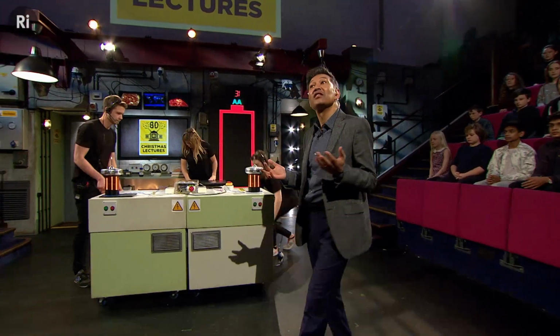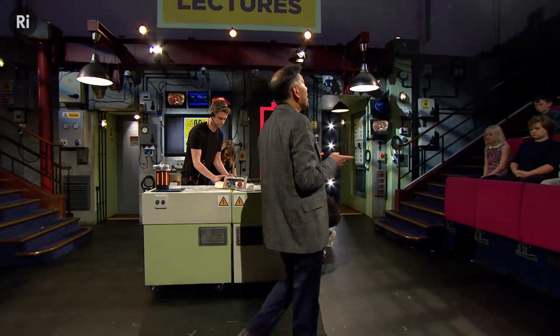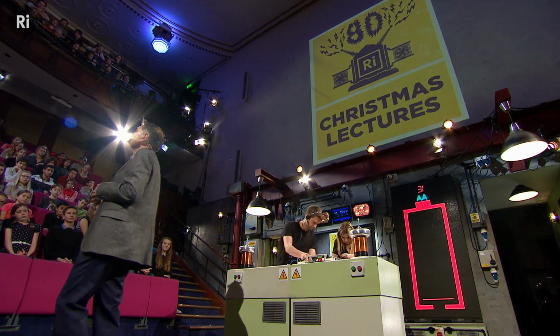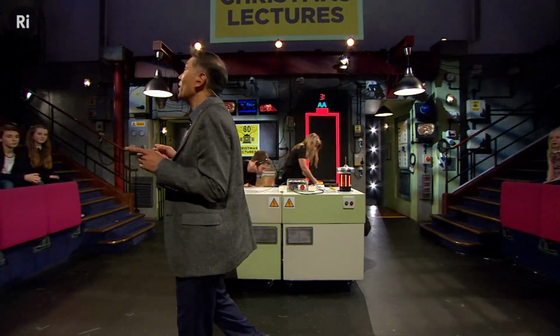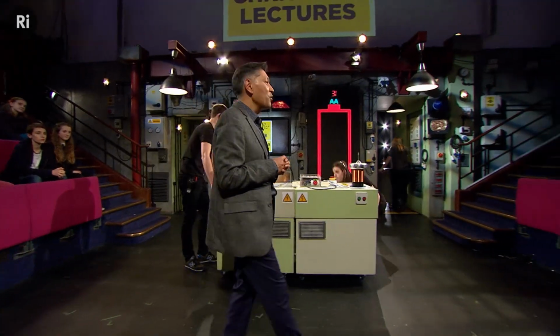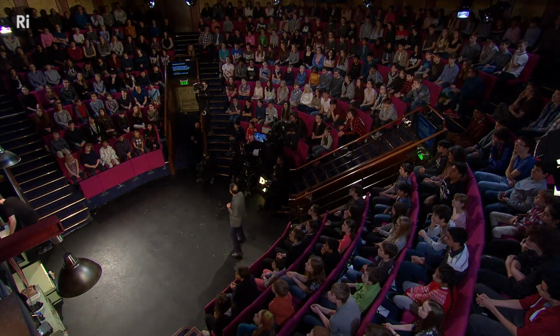Okay, so let's get back to electricity. Electrons always take the fastest route to where they want to go. Travelling through the air isn't easy for an electron. In contrast, travelling through metal is a lot easier. So if you create a metal pathway for the electrons, they should always follow it. I wanted to test this out, so I sent Christmas lecturer, Professor Monica Grady, to the biggest Tesla coil we could find. Hello, Monica, over to you.